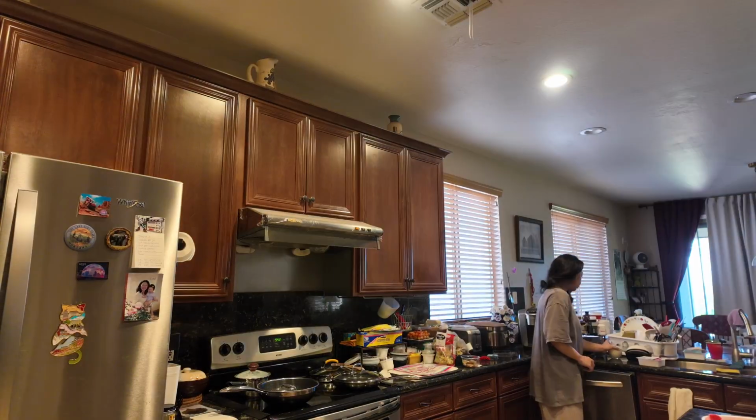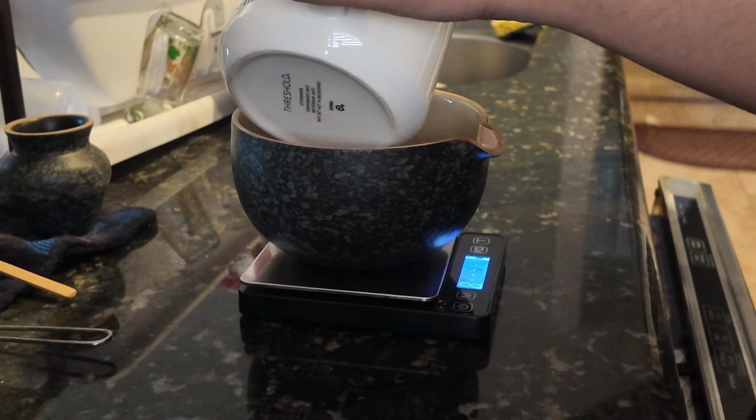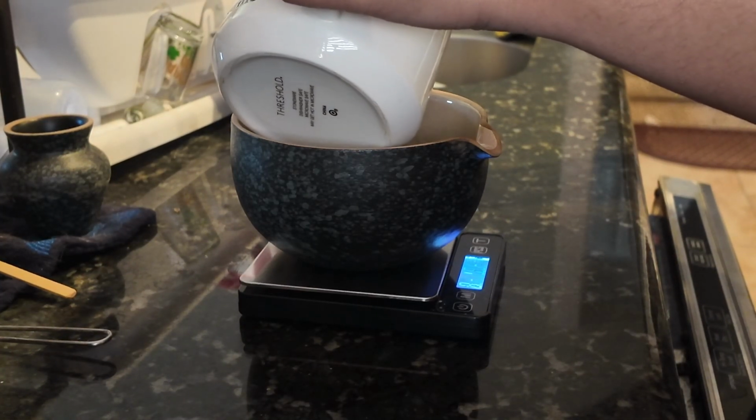Let's go back to our station. My hands were full, so I had to leave you behind for a second. And then obviously now it's time to whisk. I do 1.5 ounces of the hot water that I was soaking my whisk in.